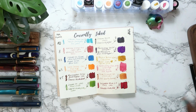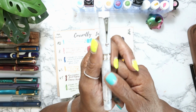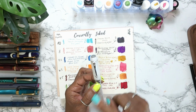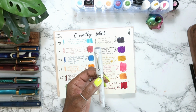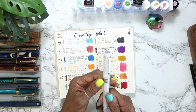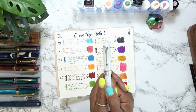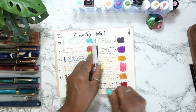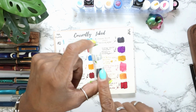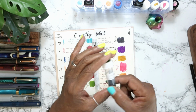Okay, let's get to the next pen. This is the second JINHAO 100 pen that I got for my October, last year October I did a JINHAO experiment with currently inked. I have 11 of these pens, 11 JINHAOs, because yeah. Anyway, this is the Snow White version, and it was inked with one of my favorite inks that I really don't want to have to pay for the whole thing. I'll tell you about that later. I'm not going to get into that.